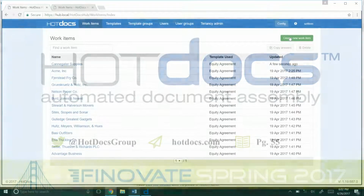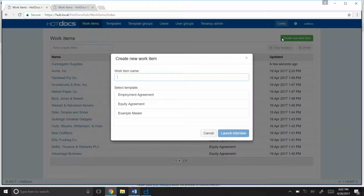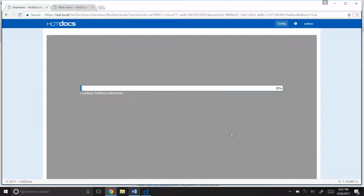Emma knew there had to be a better way, and she recently discovered HotDocs. Today, we're going to tell you how HotDocs has improved things for Emma, the bank, and the bank's customers. Emma starts by launching her web browser and navigating to the HotDocs Hub. In the HotDocs Hub, she selects her HotDocs template. The HotDocs Hub enables users to use HotDocs templates to produce output documents.